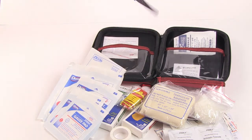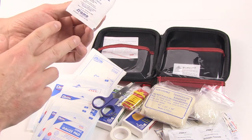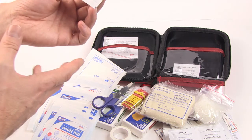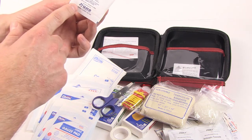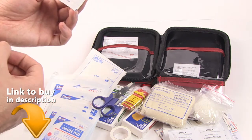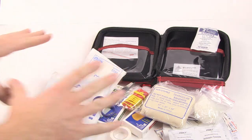You got your scissors. And then we have our conforming bandage, which can be wrapped around a dressing to hold it snugly in place. This can be especially useful for injuries on the hands, shoulders, knees, and elbows, where bandage tape alone would not work. The conforming bandage allows some freedom of movement without allowing the dressing to slip, since it can be flexible as a patient moves. And that's the kit.